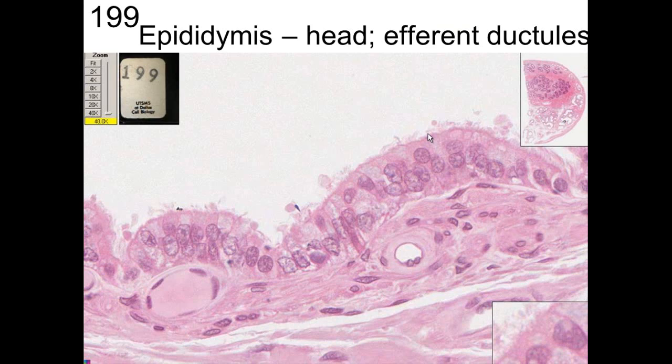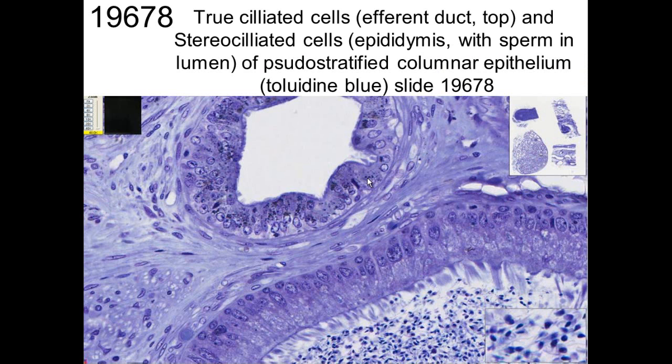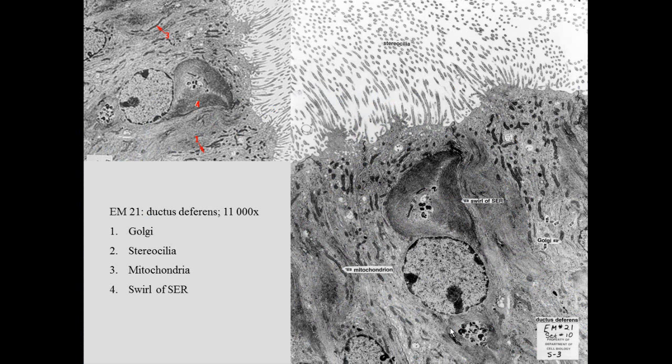Here we see the efferent ducts have true ciliated cells just like the oviduct does in the female reproductive system, and also it has a scalloped appearance because you have varying heights of the cells. Here we see the scalloped appearance of the efferent ducts, and this is a contrast to the uniform height of the simple columnar or pseudostratified columnar epithelium that you see in the epididymis. Also we see stereocilia, very, very long microvilli, and sperm in the lumen. So the efferent ducts and the ductus epididymis are in through there.